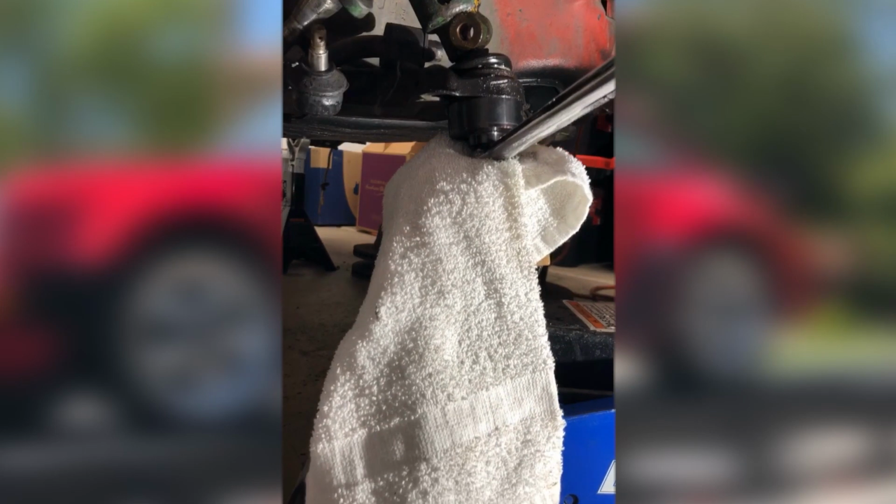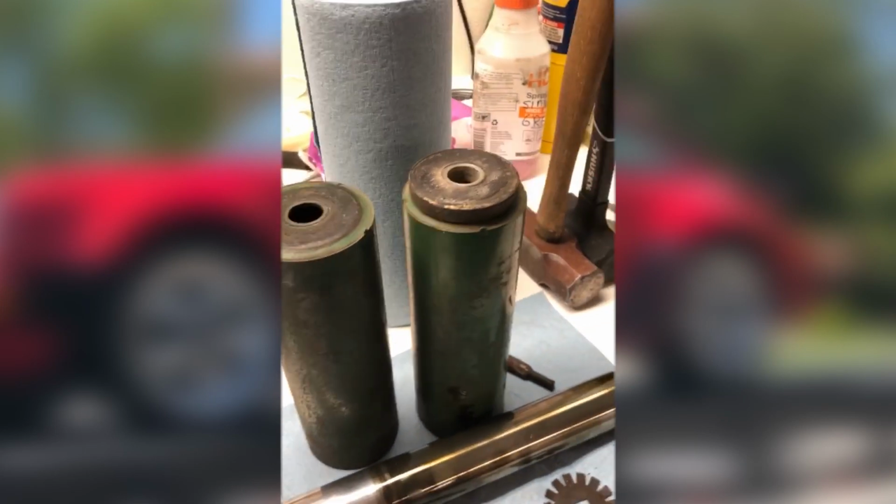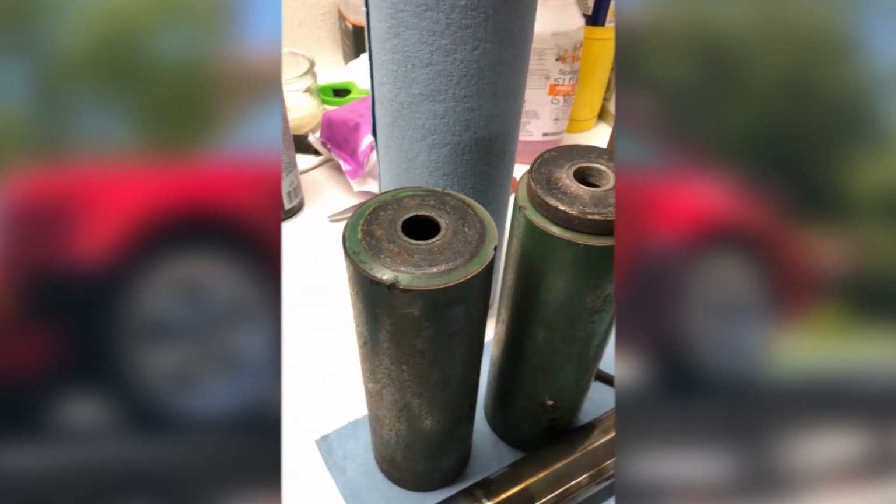This is the US front impact spacer. It was only on one side. One side didn't even have the spacer on it. Here I'm applying heat to that castle nut to try to get it loose. Eventually I had to cut it off.